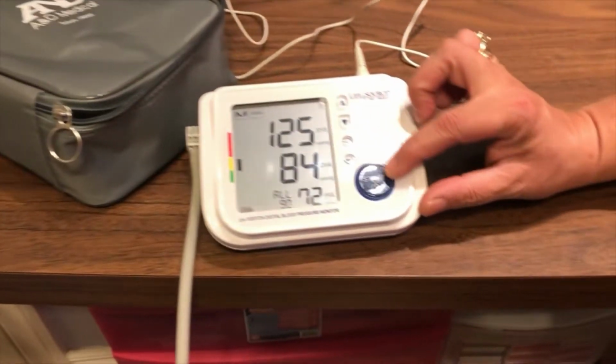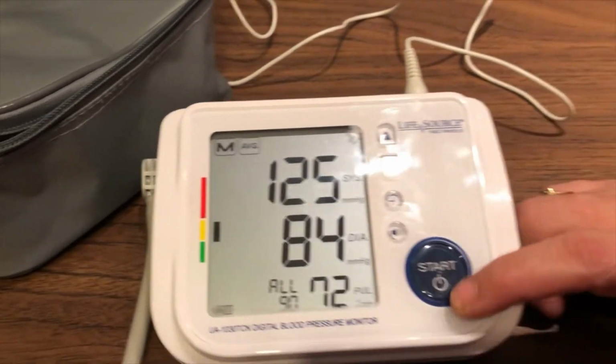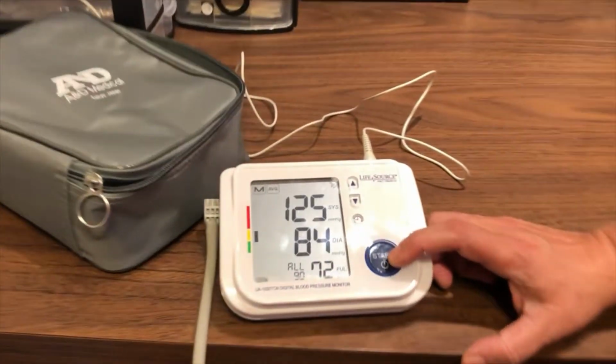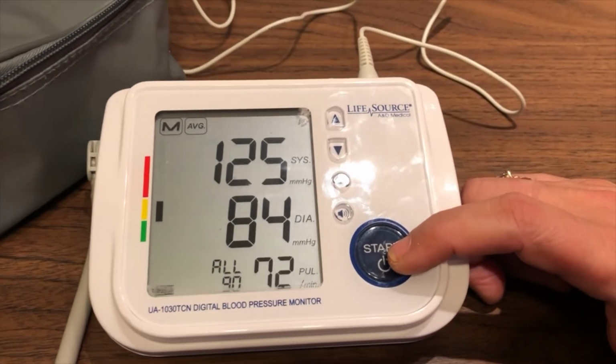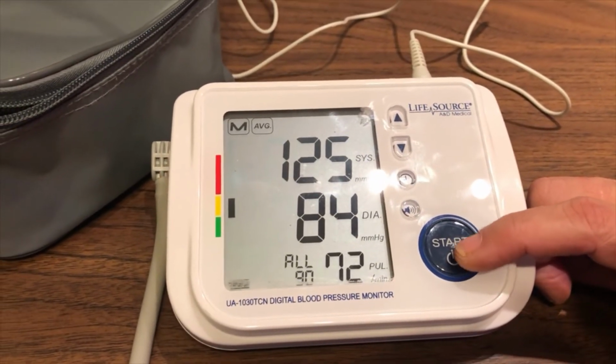And then at the right bottom corner, there's a huge button, a huge one. That's your start button. So we're gonna have Mom not talk, breathe normally, and I'm gonna press that button, and it's actually gonna give the blood pressure instructions. So listen.